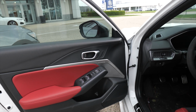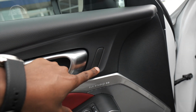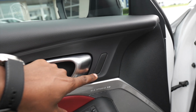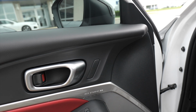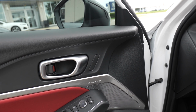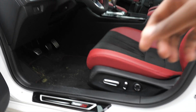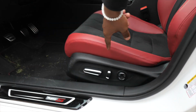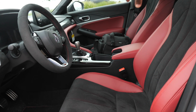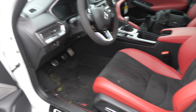Also, where the A-Spec is going to win again, in the front seats. So we got the poverty spec here. This is where the memory seats would be. The A-Spec tech package does have that. The Type S does not have it, and this car costs a whole lot more money, like $15,000 more, and you don't get memory seats. Thankfully, unlike the Type R, you do get power seats for the driver, but on the passenger side, it's just a manual adjusting seat over there. So yeah, A-Spec in that regard.